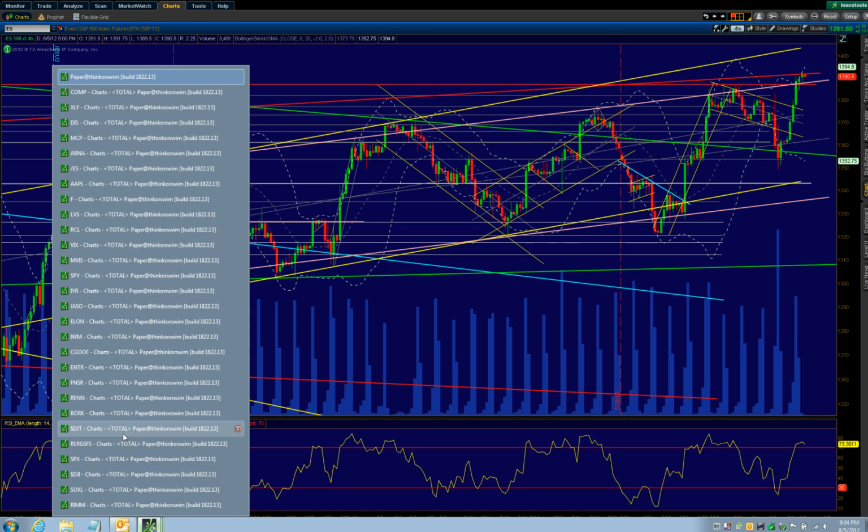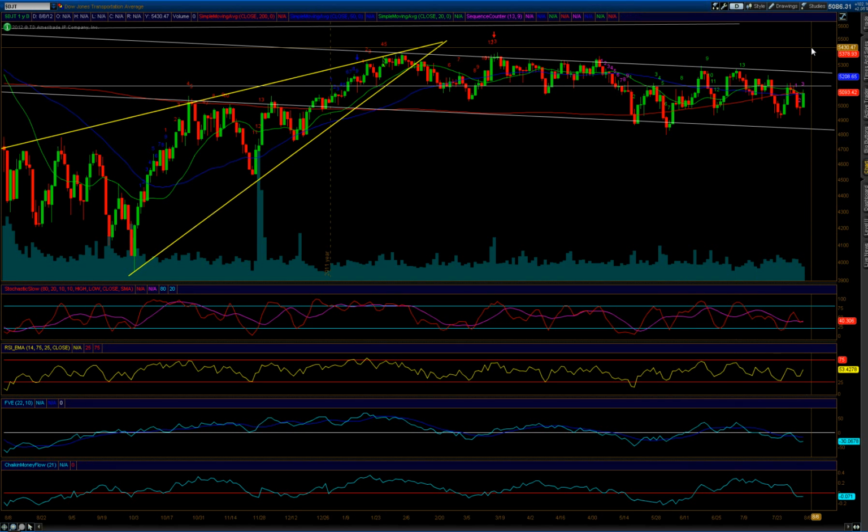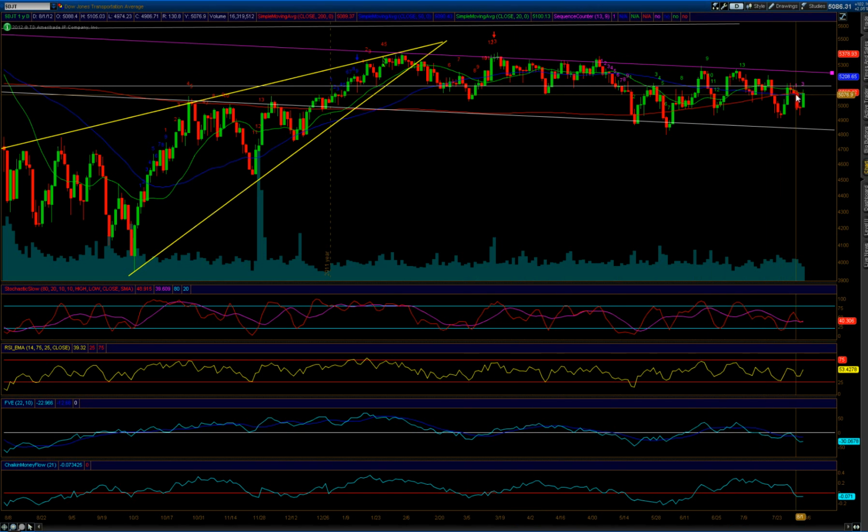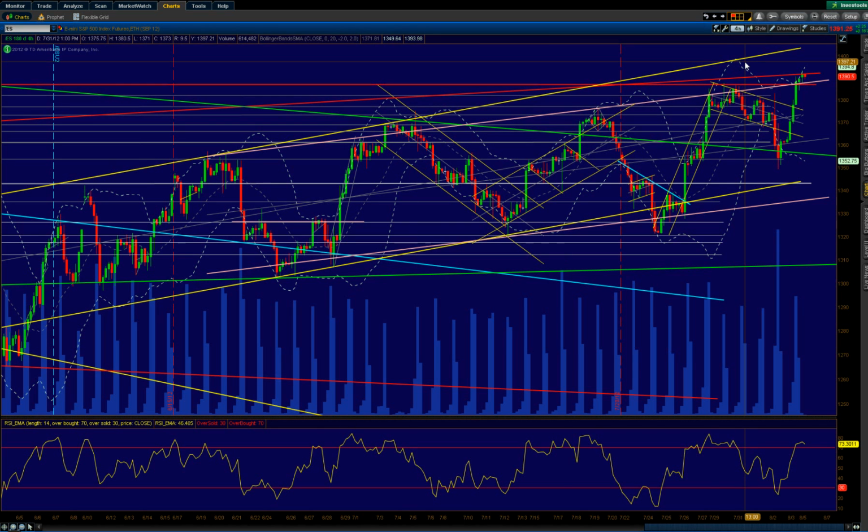Another thing I noticed tonight was the transports. That's been kind of in this little down channel, but we're smack dab in the middle. But look at the 20, the 50, and the 200-day moving averages are all converging right where we closed. So that was kind of interesting. Where that's going to go, I don't know, but we'll keep an eye on that too. So that's what I'm watching tonight.